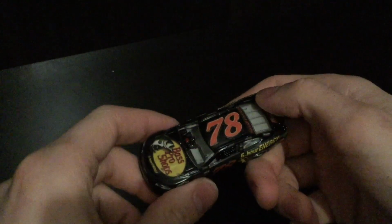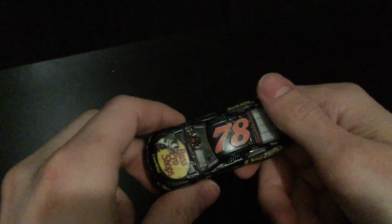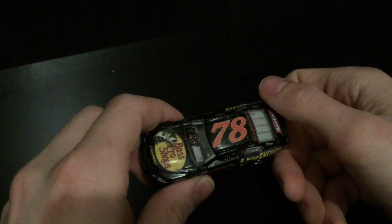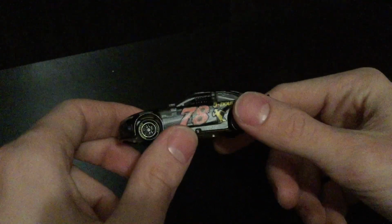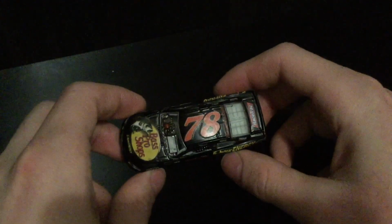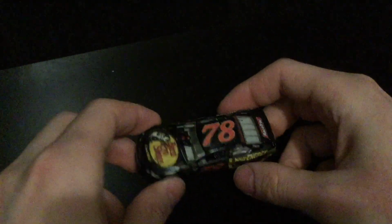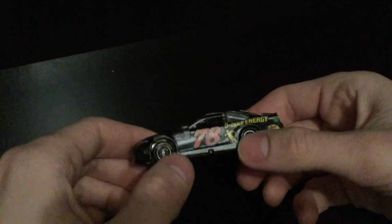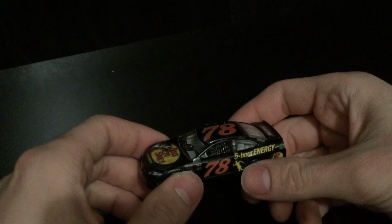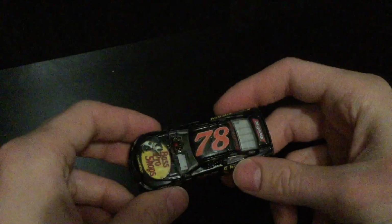I was watching the Homestead race on my TV, like every other NASCAR fan, just having a good time. And I was thinking, the rain's coming in, why don't we build a race car? Let's paint something before the rain comes in. And I was seeing Martin Truex Jr.'s car on there. I was like, man, that's his last race in the 78. And I was thinking, I have some black paint, why don't we build something?